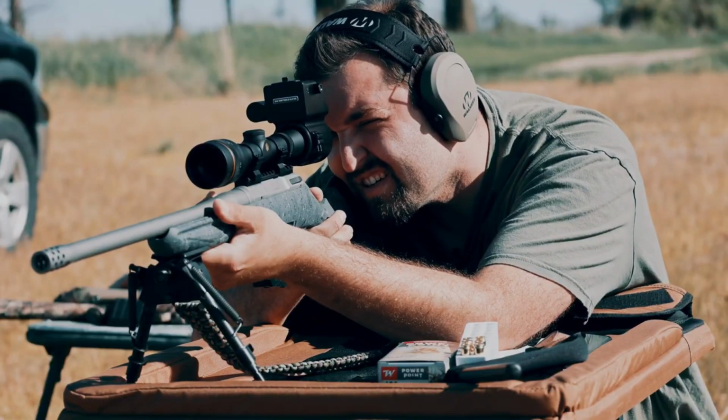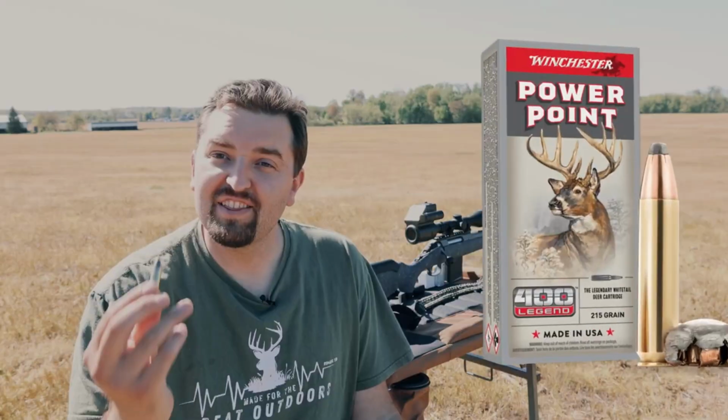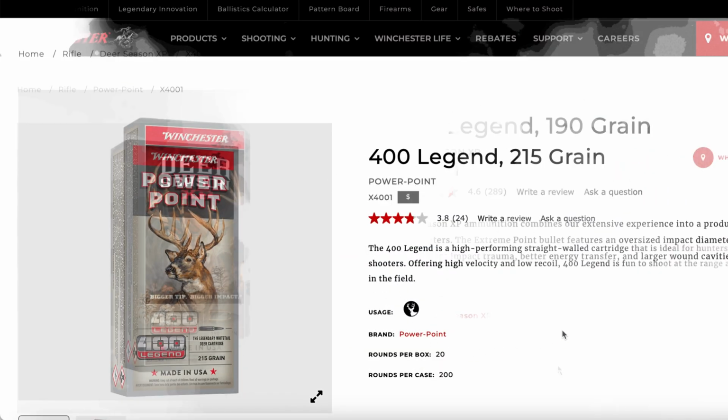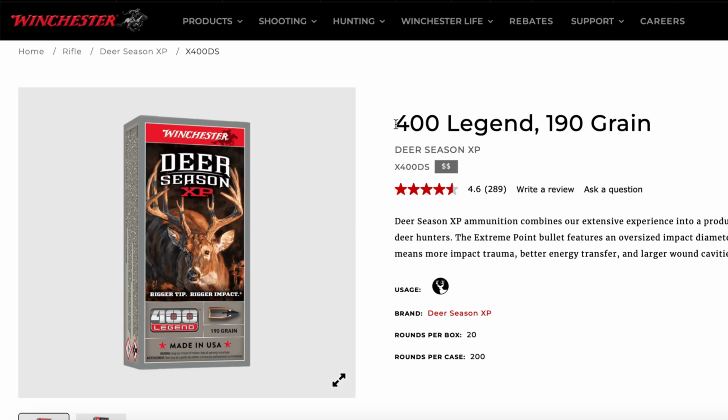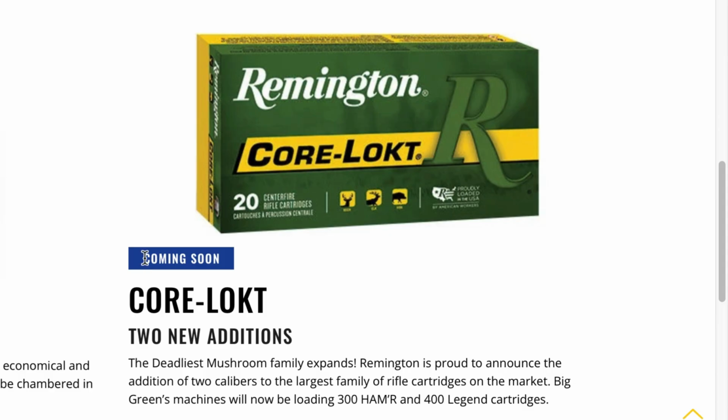There's more ammunition out there. Winchester obviously has their releases of the 215 grain PowerPoint. They have the Deer Season at 190 grain, and they have the 300 grain suppressed ammunition. But now, coming out soon, we know Remington's getting in the game, and they are going to make a 210 grain soft point Core-Lokt 400 Legend cartridge.